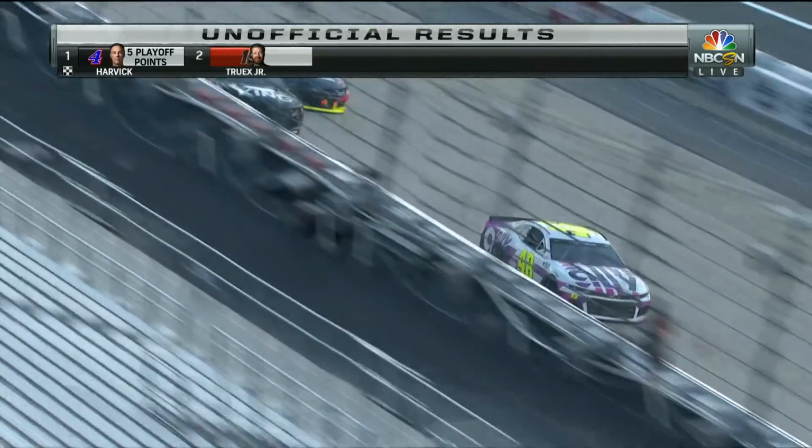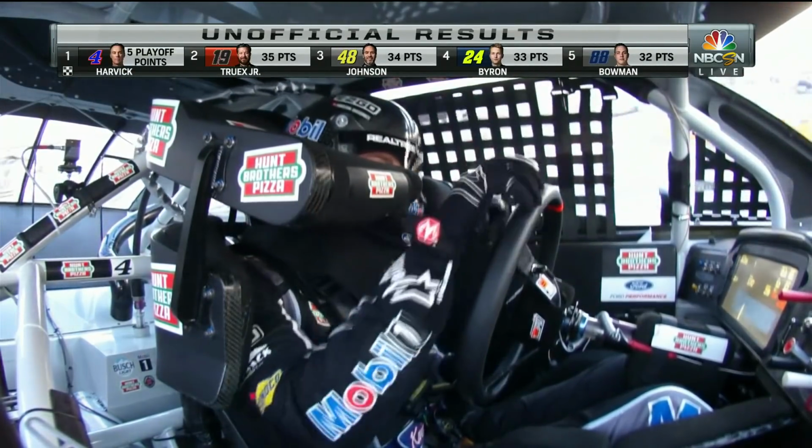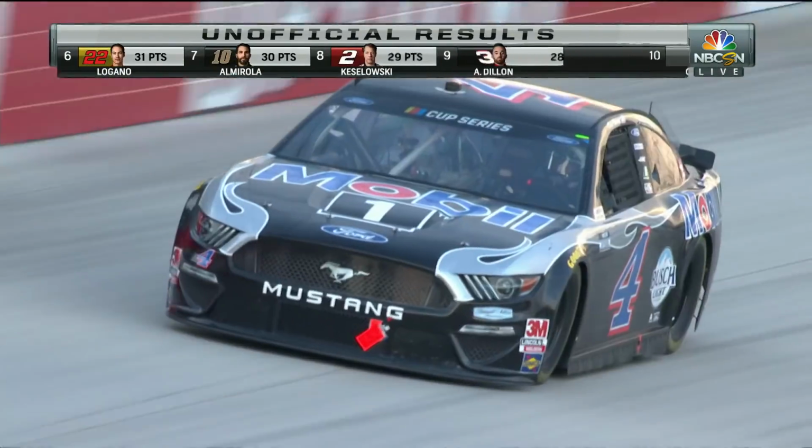Great job. What a weekend. Good job. Fought all day yesterday, and it paid off today getting it right. Thank you. Stage 1, Stage 2, and the win for Kevin Harvick, sweeping the day.